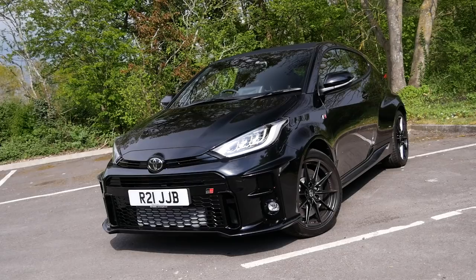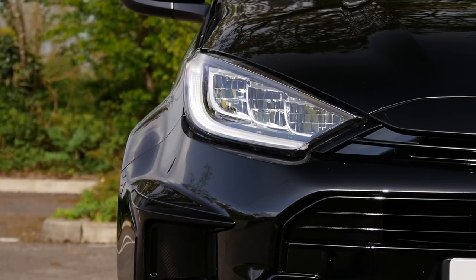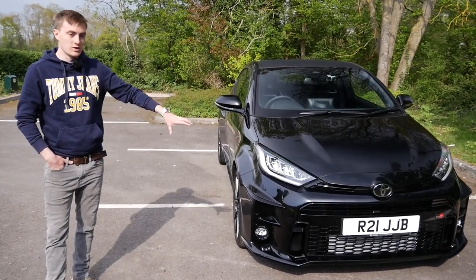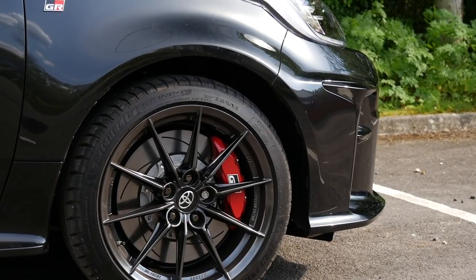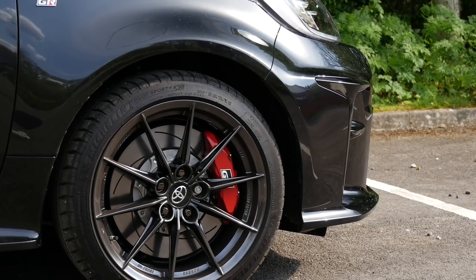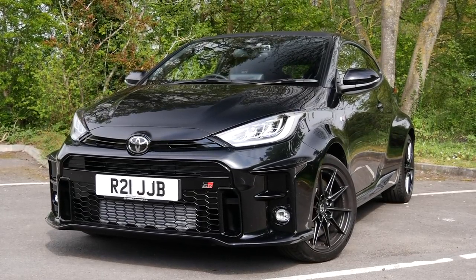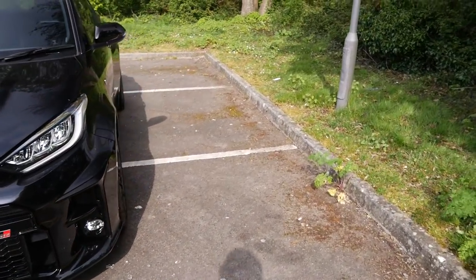So, just having a quick walk around this thing. It is very menacing, especially in this colour as well. You've gone for the circuit pack, I believe. That's it, yeah, circuit pack. So that is Torsen diffs, front and rear. Mm-hmm. You've got the upgraded lighter alloys, which I moaned about in one of my videos. They're insane cost. So, yes. That's the reason why it's parked so far from the curb. Taxi to the curb. Crikey.